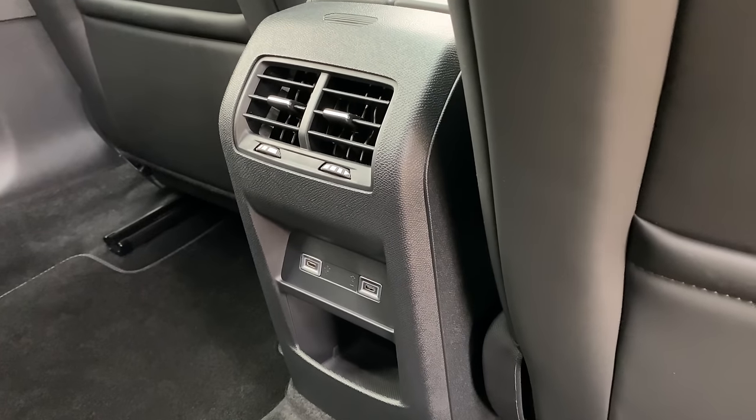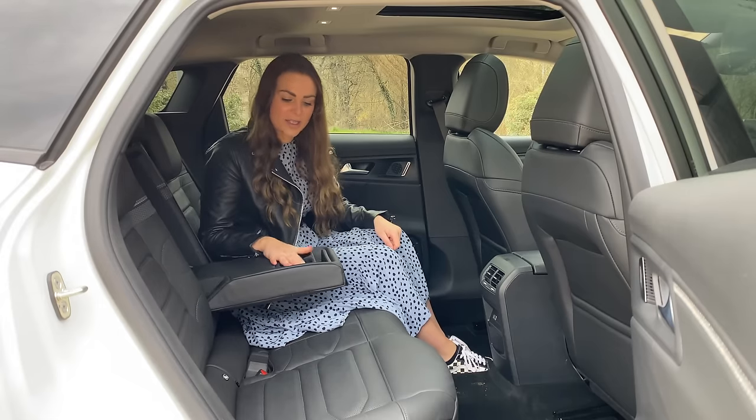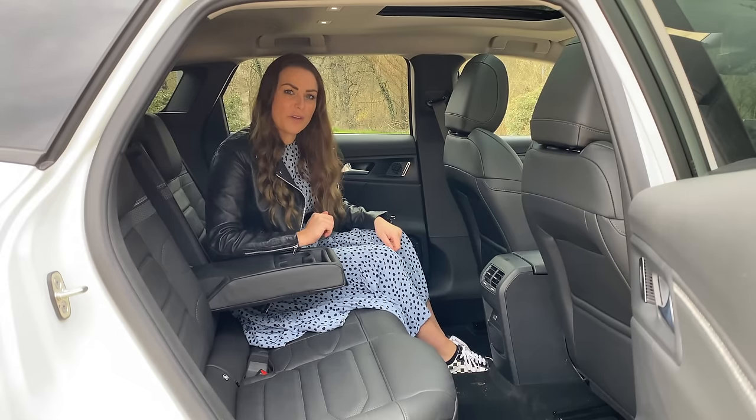You've got two USB-C charging ports, a pull-out armrest with some nice deep cup holders, and even somewhere to pop your mobile phone.